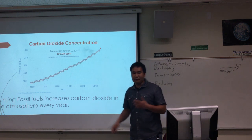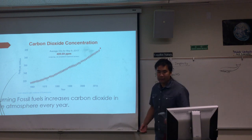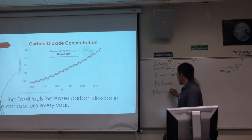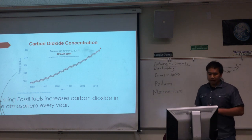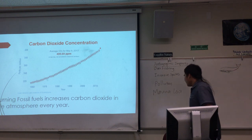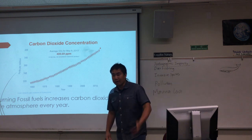It zigzags, right? It's a really famous curve called the Mauna Loa curve, named after the mountain, Mauna Loa. You guys know where that is? The ocean. It is in the middle of the ocean, yeah, but it's in Hawaii, on the Big Island. There's a meteorological station up there, and there's also an observatory and telescope over there, but they measure the amount of carbon dioxide in our atmosphere every year.